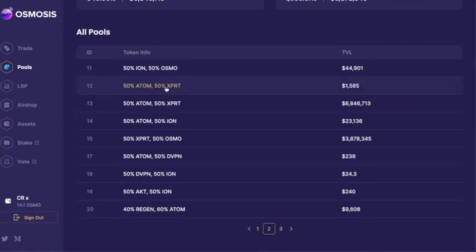XPRT to Atom is 1,585 in pool 12. This one, pool 13, 6.8 million. So I want to go to that pool. And XPRT to Osmo is 3.8 million.